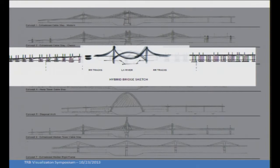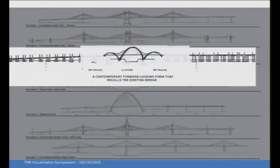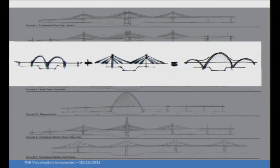And we decided to come up with a hybrid design. Is there a way that we can combine the two together to come up with a contemporary, forward-looking form that recalls the existing bridge? I think the arch was a neat feature of the design, and we wanted to keep that. So this is part of our sketch solution of what we would do with the existing bridge. A combination of that would be a bridge like that.